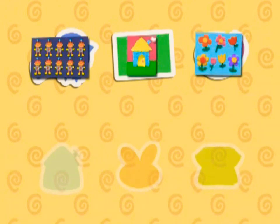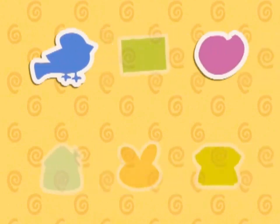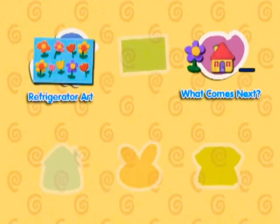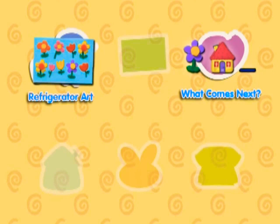Which picture has 10 things in it? Thanks for helping us count to 10. What else can we count? We can count refrigerator art, or we can play What Comes Next? Which do you want to play?